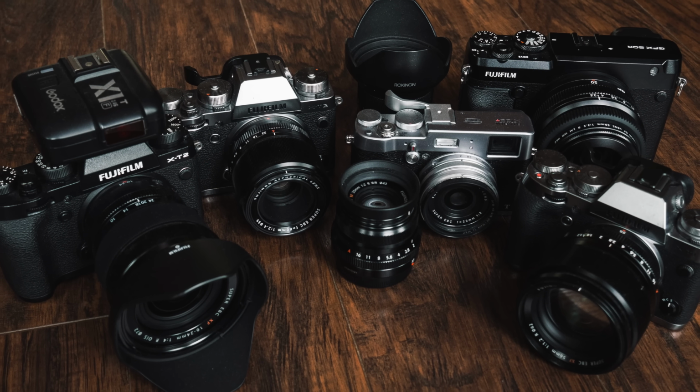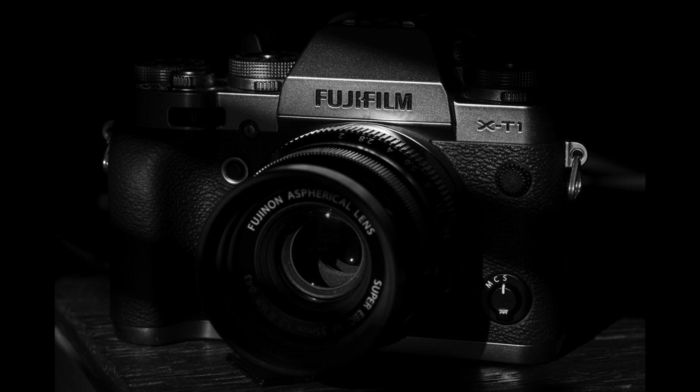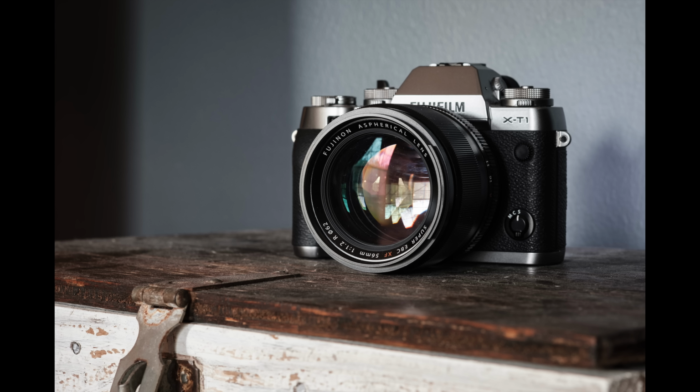Why is it that out of all the cameras I've used, out of all the cameras that I own, I love the X-T1 the most? It's a camera that at this point is 6 years old, can be had for as little as 250, 300 bucks if you find the right deal. Why is it that I love this camera more than my X-T2? More than even my GFX 50R? I'm going to try and explain that to the best of my abilities in this video.